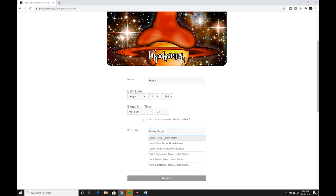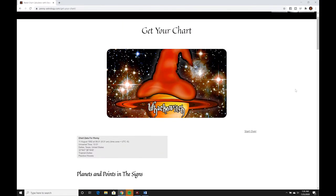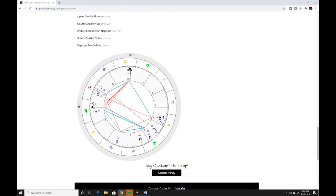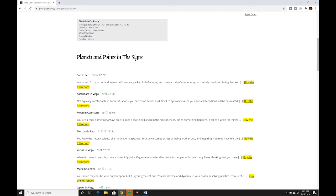So the location of birth we really just want for the sake of the time zone. And the exact time, it changes a few things in the chart, and I'll show you what. So if you scroll all the way down, your natal chart. So that's that same round chart that we pulled up before. But then here we have just the really simple laid out information. So my sun is in Leo.